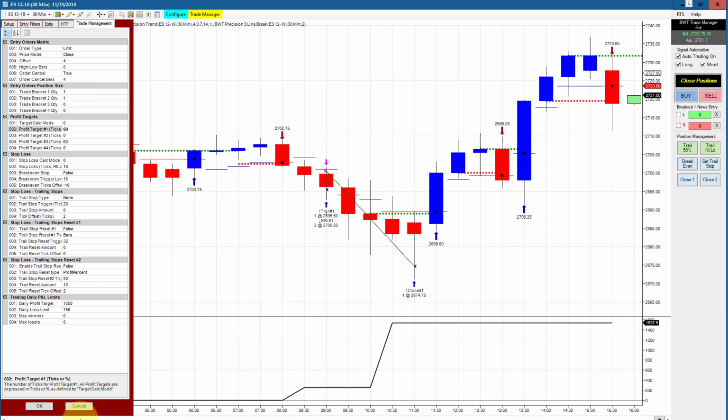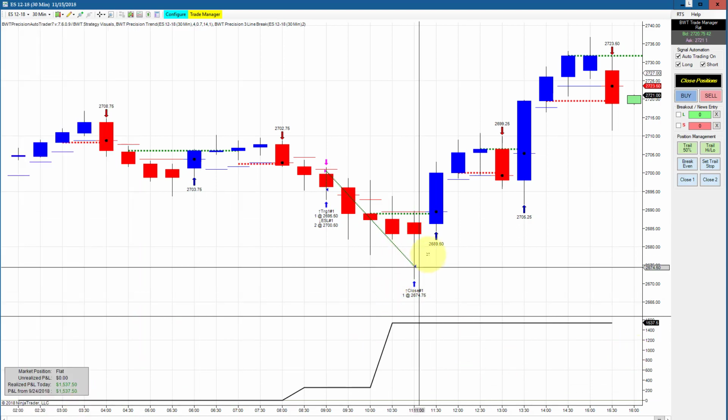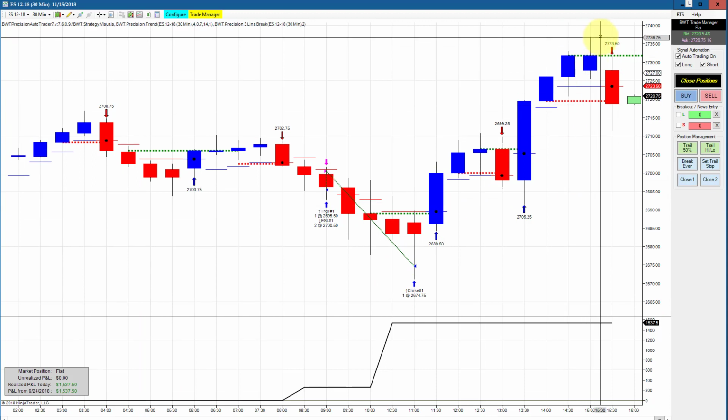Anyway, this chart did really well. Single trade, can't complain about that. 1,500, that's a lot in the E-mini S&P.